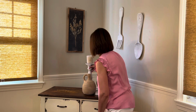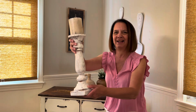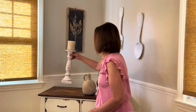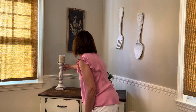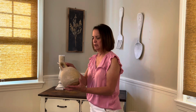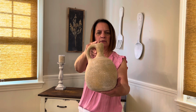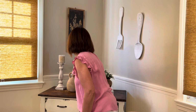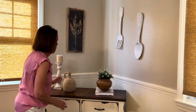I'm just gonna use my candlestick that I've had. It's kind of weathered. I kind of DIY'd it years ago. These are so old. I think I got them at Christmas Tree Shop. I really don't know how that table got so scratched, but it adds to the character, I guess. This was Hobby Lobby a while back. Love the colors. And we're just gonna stick that like that. Okay, get in front of you, sorry. All right, stick that there.